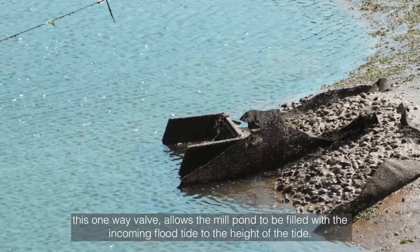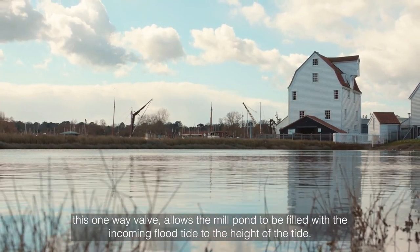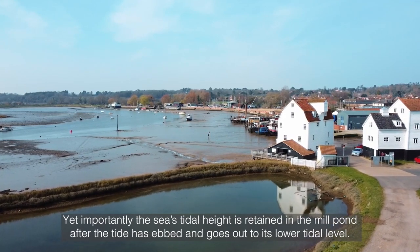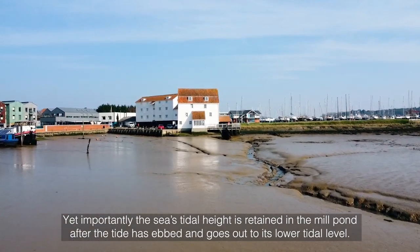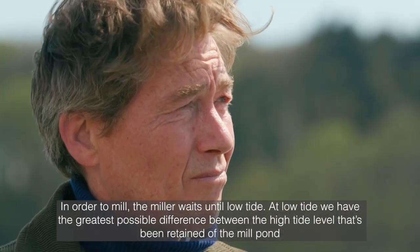This one-way valve allows the mill pond to be filled with the incoming flood tide to the height of the tide. Yet importantly, the sea's tidal height is retained in the mill pond after the tide has ebbed and goes out to its lower tidal level. In order to mill, the miller waits until low tide.